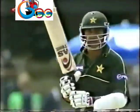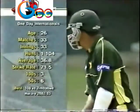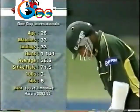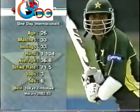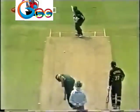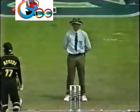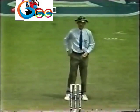And everybody expecting Pakistan to come out here firing today. Elahi, a man of 26 years of age, he's had 33 innings, average of 36, and a good strike rate. Struck on the pad, second ball. Big shout from all of the players in the vicinity.